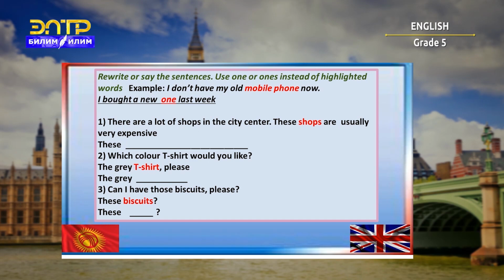Rewrite or say the sentences using one or ones instead of the highlighted words. Example: I don't have my old mobile phone now. I bought a new one last week. Let's think and do the exercise. I'll give you some time.